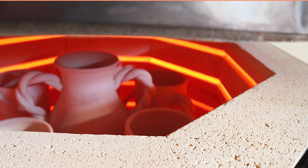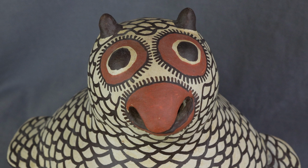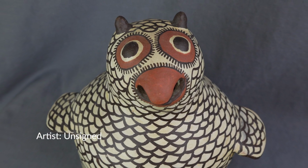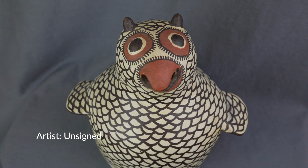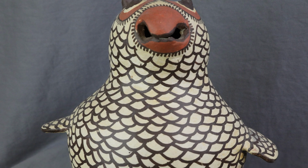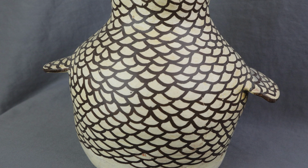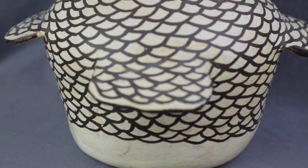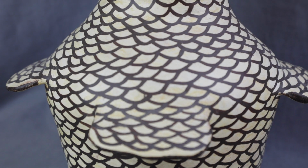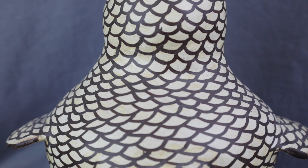The Zuni owl with large eyes and stout body is not signed, though the arcs painted on the wings are seen on some of Josephine Nahohai's owl figures. Perhaps it was made by someone in her family. The flat beak differs from all of the other owls in our collection. I love the flowing and well-executed feathers on its body. This owl was donated by Shirley Seagren in 2011.